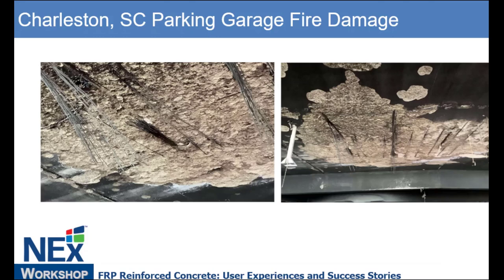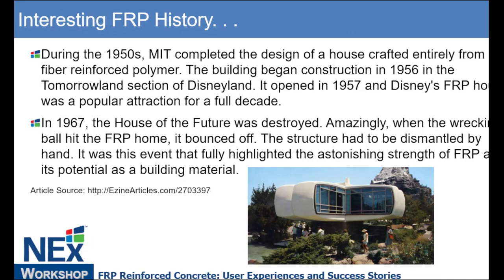So the chloride ion concentrations increase as you go deeper into the concrete. The top steel is typically where we're worried about corrosion. By the time you get to the bottom of the slab, not an issue. So with that as a starting point, and I'll get to the examples here in a moment, but some interesting history, and this is part of what we dug up just in doing research on FRP.